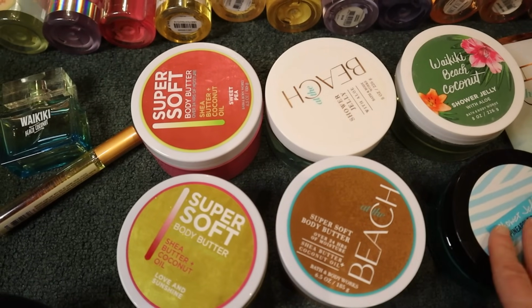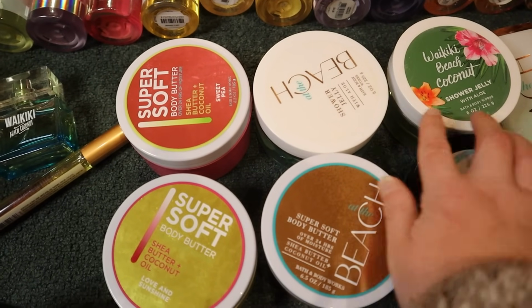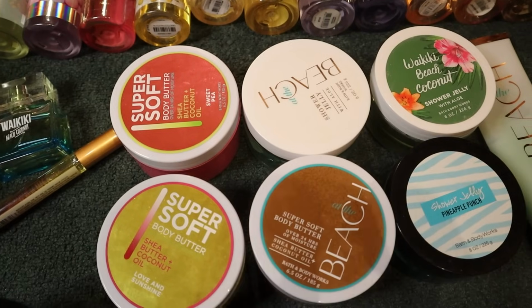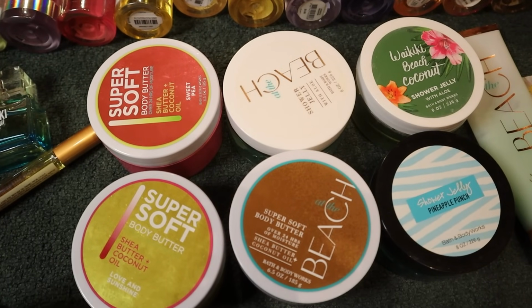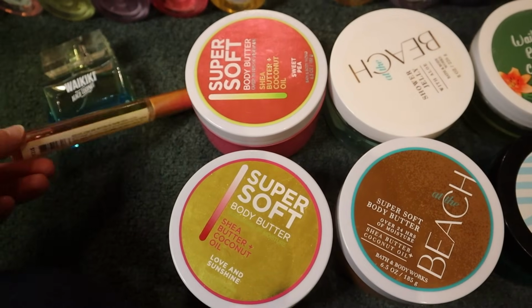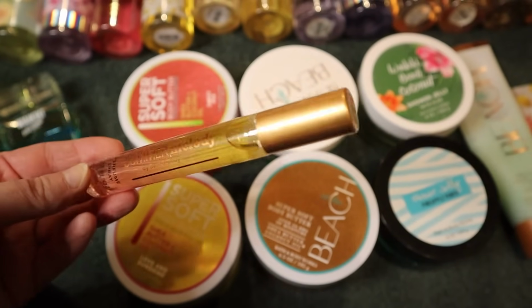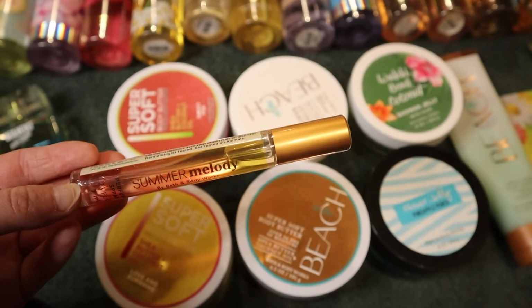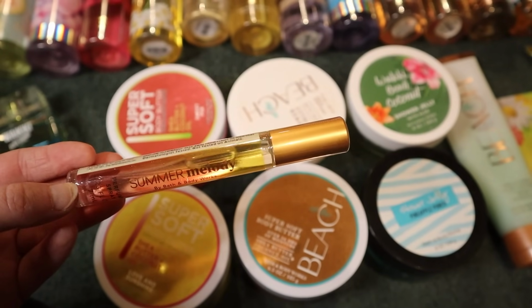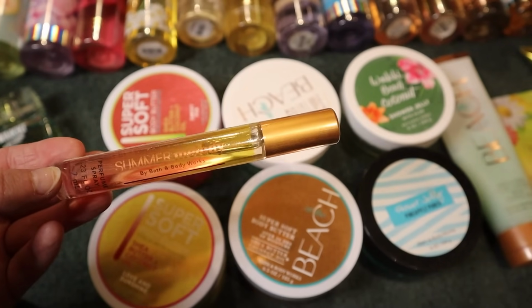So I have some random shower jellies and body butters. I lifted and checked all of these, and it doesn't look like any of them are terribly close to being finished up, so I think most of them are just gonna go back in as is. Although I do have this concentrated perfume. Even though I love this fragrance, I think I'm gonna declutter it. It's still sealed. Since it's this kind of random shape that doesn't match everything else, it makes storing it a little bit difficult, and I just feel like the Fine Fragrance Mist is good enough for me, so declutter.